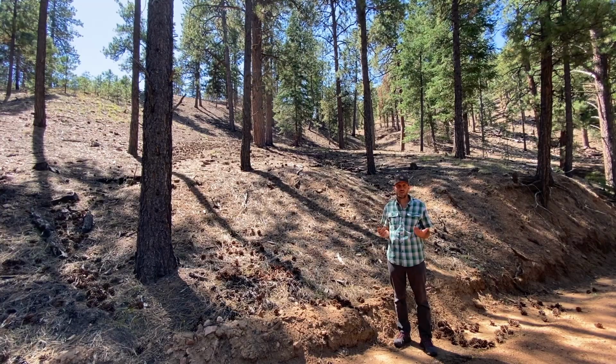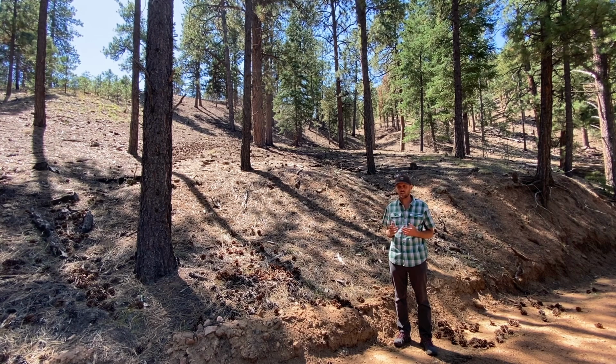Historically, in a ponderosa pine forest like this, you would have had fire moving through here every 5 to 15 years. There's been some changes in the late 1800s, essentially, through significant overgrazing. You would have lost the herbaceous understory, some of the grasses underneath these ponderosa pines, which would have carried surface fire across the landscape.